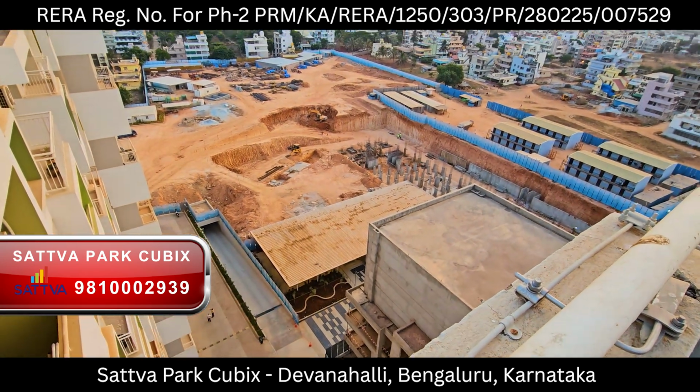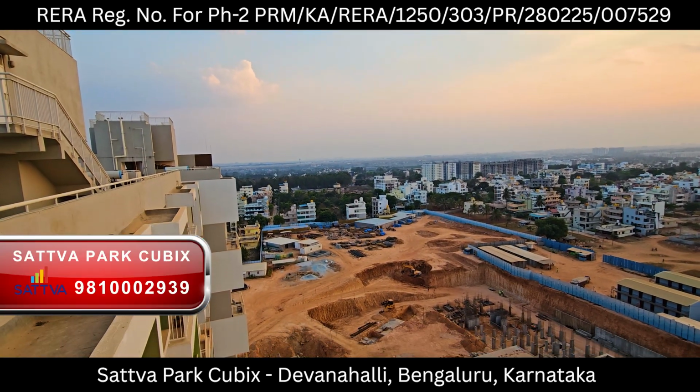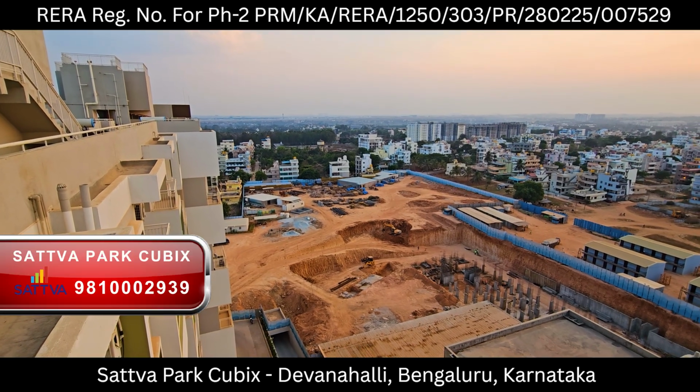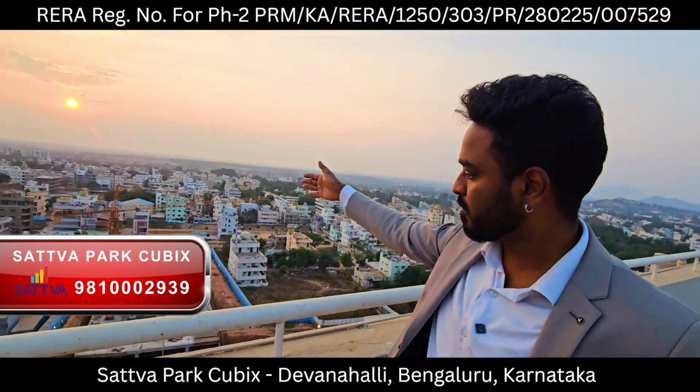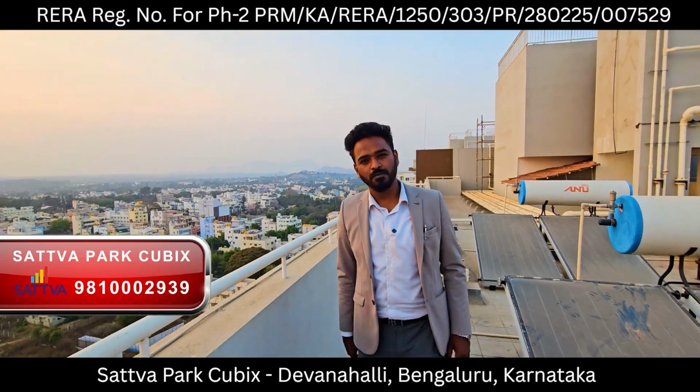And that side you have all this football court, beach volleyball, camping site, organic farm, multiple open gardens, kids play area. So these are part of your project only. Yeah, it's part of my project. It will be coming in phase 2. And what all locations are nearby?